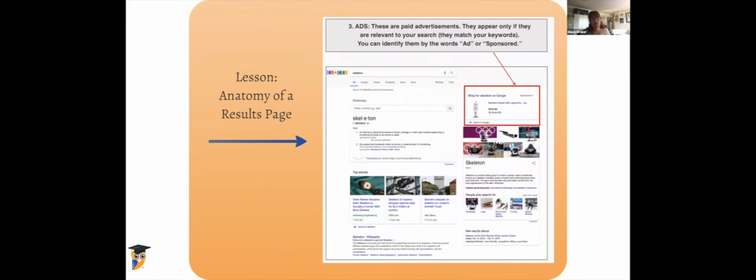And then finally, really important in this lesson, we broke this down, and these are again a PDF that you can share with your students, but search result pages are very difficult to read these days. There are a lot of elements on there that really don't have anything to do with research at all. And so we show that to the kids.